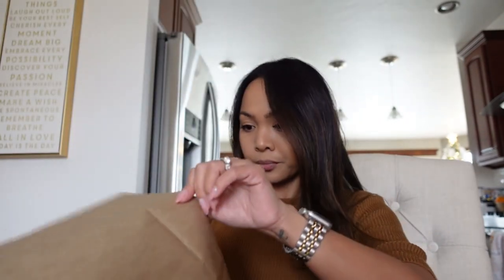But I did want to show you what I got from the art supply store. So let me just take everything out so it's not making so much noise. I swear, every time I go into that store, I spend so much money. Today we spent $72. And I still have yet to buy the notebook that I want for my watercolor. So anyways, let me see. I'll show you the brushes.